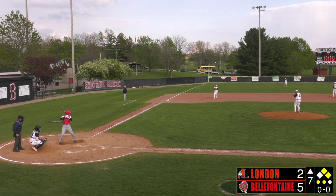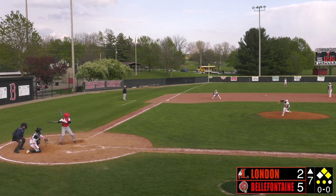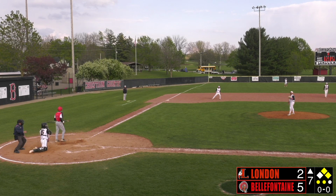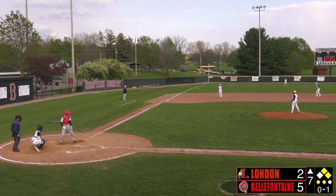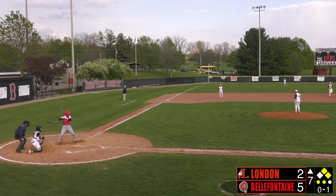I think Metallica sings a song. Careful what you wish for, you may regret it. Careful what you wish for, you just might get it. Here it is. He is the tying run. Runners at first and second here. Forced at any base here for the Chiefs.